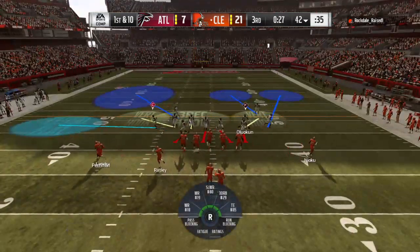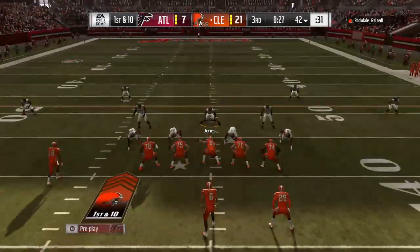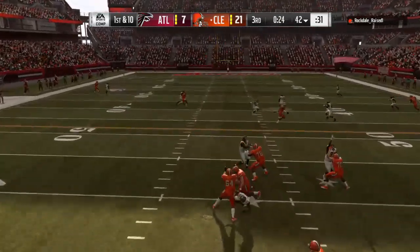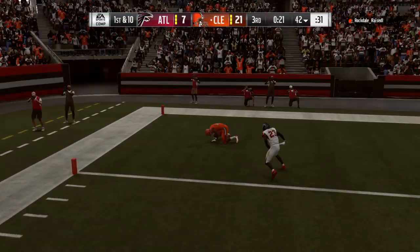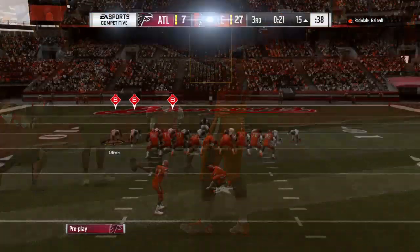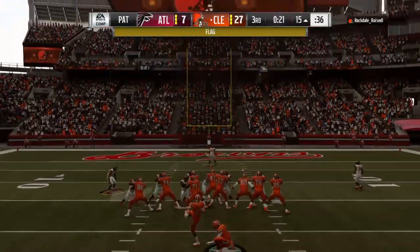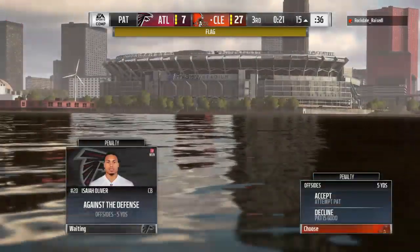Mayfield going to lead the Browns up now, 1st and 10 at their own 42. Mayfield off the play fake. He's going to look deep for Perriman. That's going to be caught. And he'll take it into the end zone for a Browns touchdown. Breshad Perriman, his 2nd touchdown of the afternoon. And the Browns add 6 to their lead.